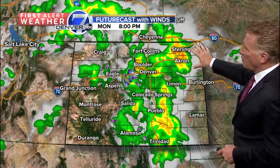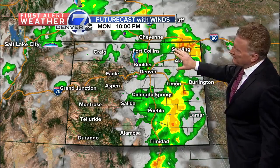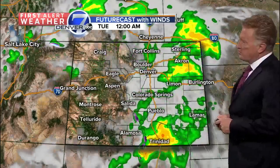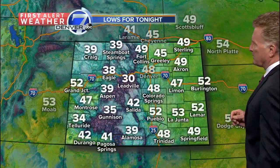Scattered showers, thunderstorms. This is 8 o'clock, still filling in much of the front range. By the time we get to 10 o'clock, lighter along I-25, stronger storms out on the far eastern plains. After midnight, things quiet down quite a bit as we have just mostly cloudy skies in the morning hours. Low temperatures are going to be upper 40s to low 50s on the plains, 30s primarily in the mountains.